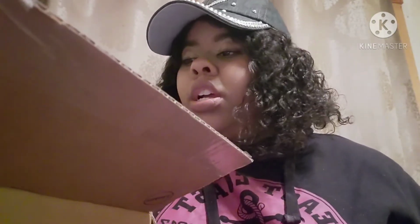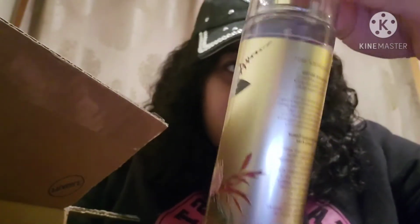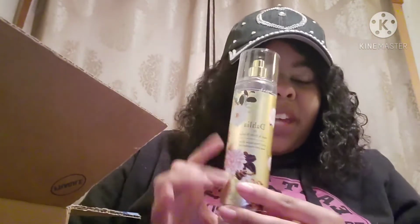Ooh. So I'm gonna jump right in here. There's four fragrance mists in the box. First one is Dahlia, and it looks like this. It's gold packaging. It says Dahlia by Bath and Body Works. It's very pretty, flowers on the side of it all the way around. Very nice bottle. Packaging is actually really cute. It would look really good on your dresser, or your vanity table, or in your bathroom.